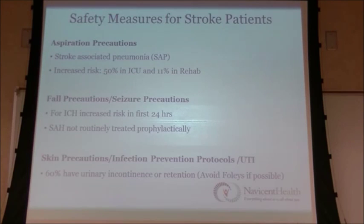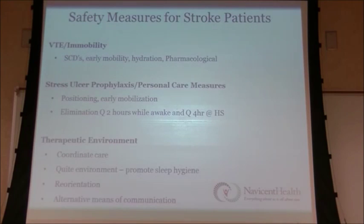It is not recommended to insert a Foley catheter or an NG tube within the first 24 hours after alteplase, and preferably even not before alteplase. VTE and immobility, I think we talked about SCDs, getting these patients up and moving, getting them hydrated, starting that normal saline. Stress ulcer prophylaxis and personal care measures, helping these patients with elimination, positioning, early mobilization. Therapeutic environment, coordinating care, offering a quiet environment for our patients, something we know is not always the case in an ICU. Reorientation and alternative means of communication.